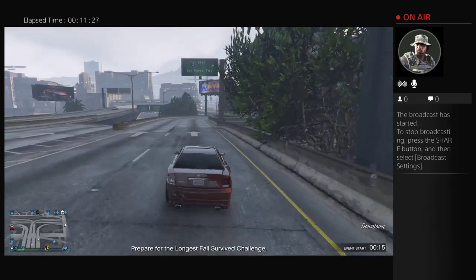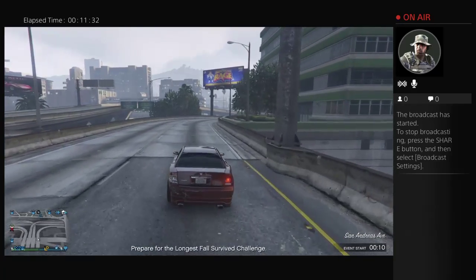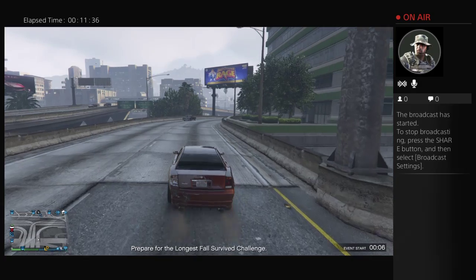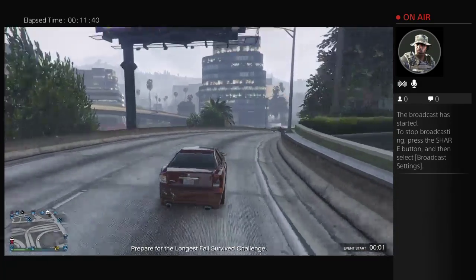They're going to read out the sign. They're going to say, we're going to enter Highway 2 East, Del Perro Fairway, I think they call it in the U.S. All right, so you'll put your signal, go into the merging lane for the highway, and you're going to turn off your signal once you're in the lane, and you're going to merge.